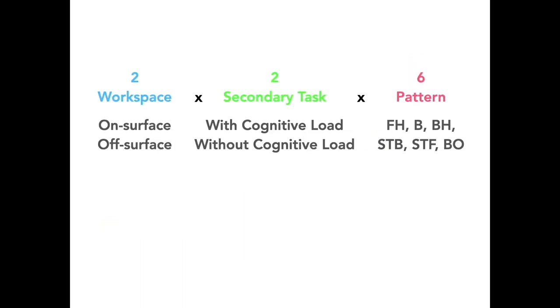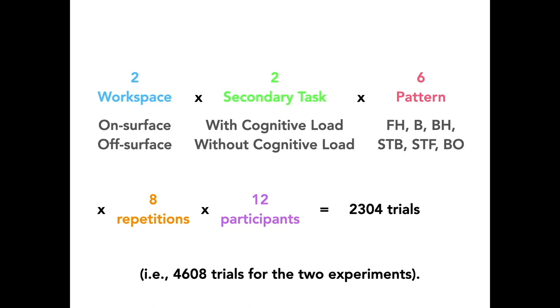During each trial, participants perform tests under one of the workspace, secondary test, and pattern combinations. The tests were done in blocks. Each block consists of 48 trials as a result of the 6 balance patterns being presented in random order 8 times. For tilt and rotation, there are 4,608 trials for the two experiments.